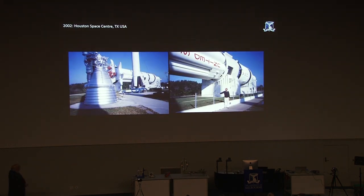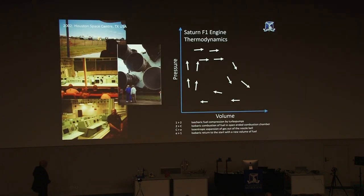Here at the Houston Space Center, you can see one of the F1 engines that were used as part of the cluster of five in the first stage. These engines cannot be made today because the skills needed to make them have now been lost. Each of these engines was made by hand with skilled welders, and there was very little machinery used. It was all done by hand, and the people who had those skills have now retired and moved on. So the F1 engine could not readily be reproduced.